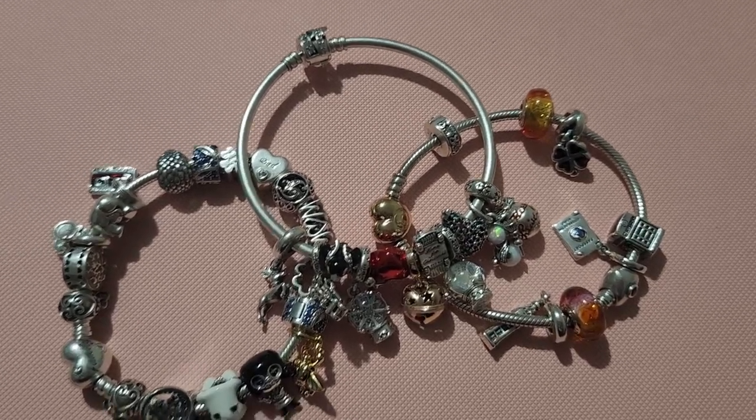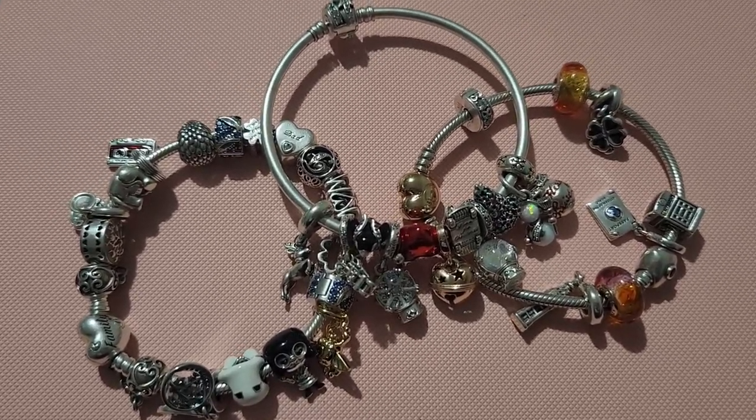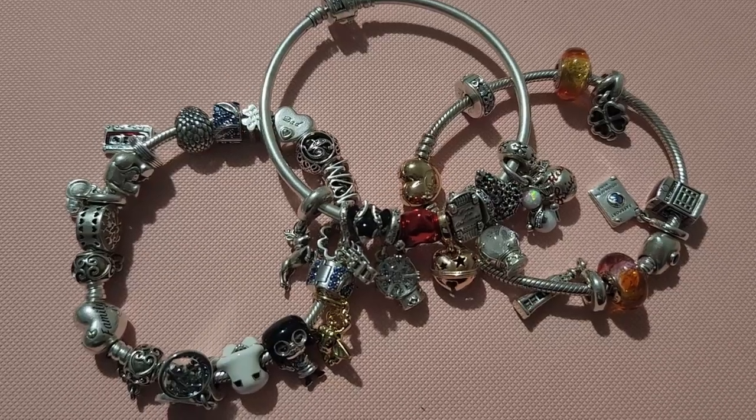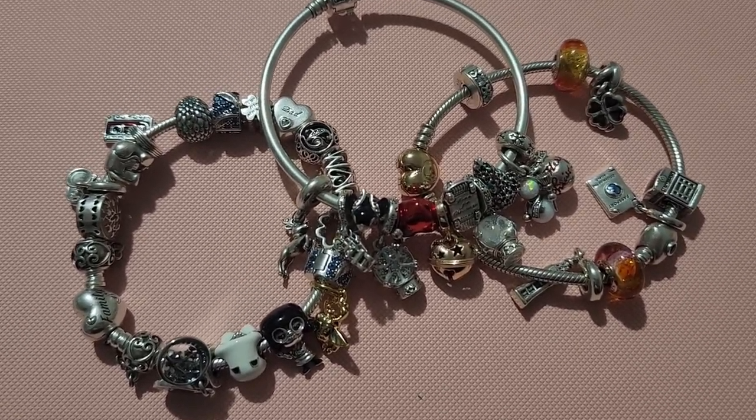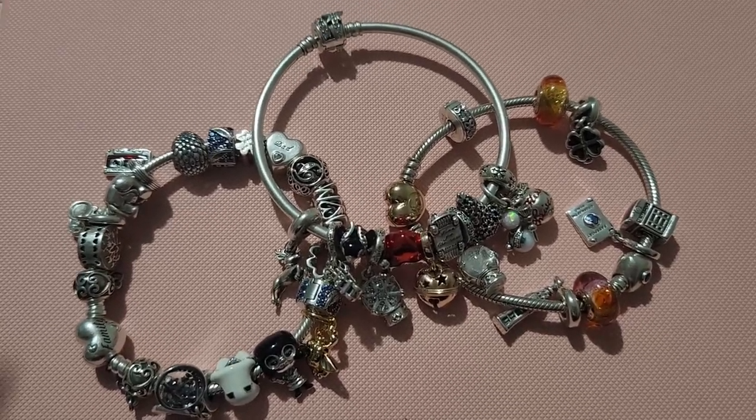Hey guys, so this is part 2 of updated Pandora designs. Some of these are very subtle changes, so you probably won't know if you haven't watched my other videos, but I thought I would just point them out.